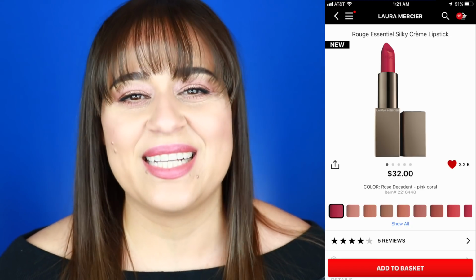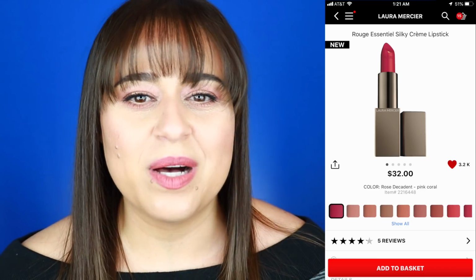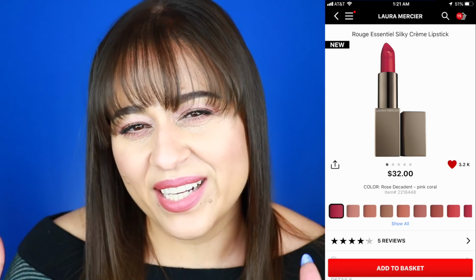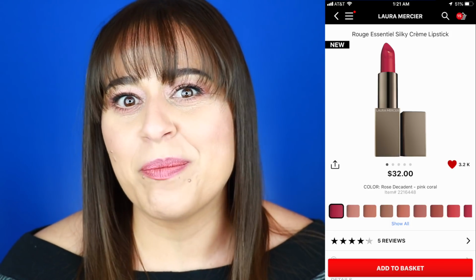It's called Rose Decadent, and I'll put a picture, of course, so you can check it out, but I think that it's gonna be a really nice shade for summer and spring as well, but something that will be appropriate going into the fall because it's got sort of the wine kind of look to it, and I've been really impressed with Laura Mercier as a brand as well, so I wanted to try something from her line.